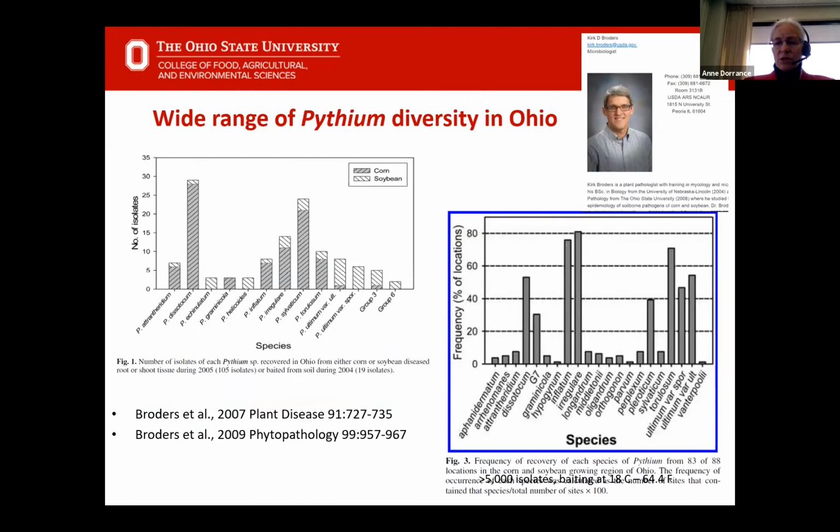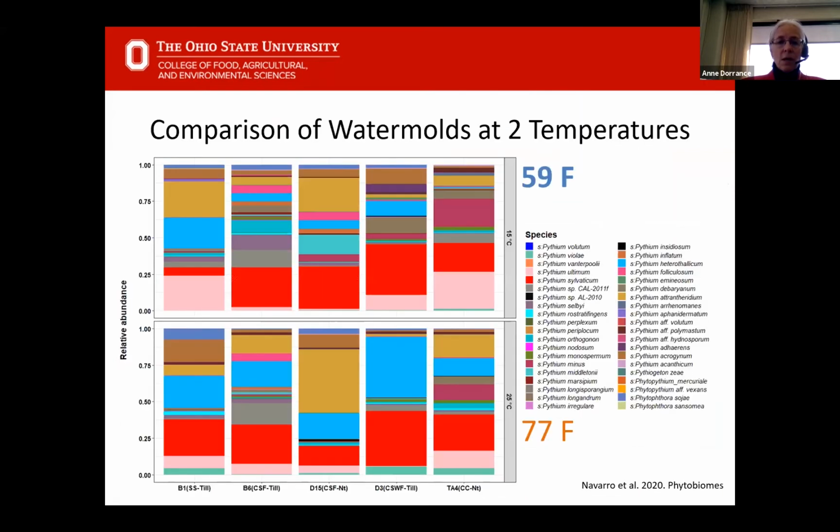The other pathogens that have the same basic disease cycle are all the pythiums. And there's probably over 30 that are pathogens of soybean and corn. Within Ohio, our first student that began to look at this was Kirk Broders. He's now at USDA ARS in Illinois working. So we can see that each of these bars is a different species. And here it's whether they're a pathogen of corn and soybean. So some favor corn more than soybean.